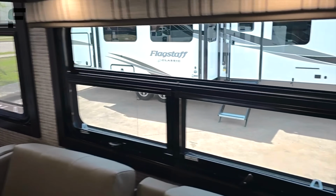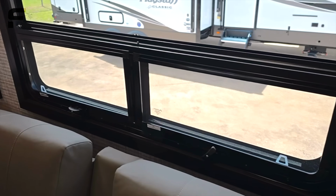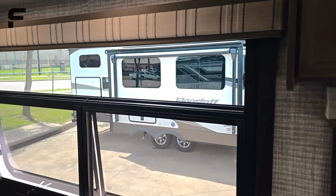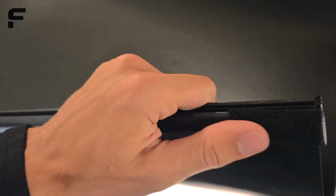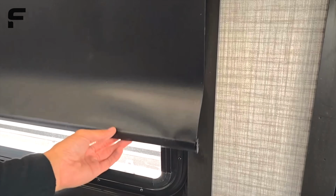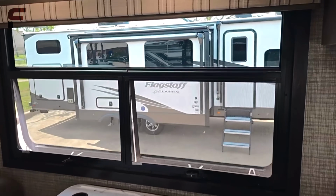Love on the windows as well. It is a wood framed out window. So you have the wood framing going around the window there. And that just gives it a nicer look. And then Entegra does another nice step that not all motorhome brands do. To keep this motorhome more quiet as you're going down the road, there are little pads here on the back side of your shades that are gonna prevent that plastic from banging up against the wood right here. So that is really gonna help keep this quieter for you as you're going down the road.